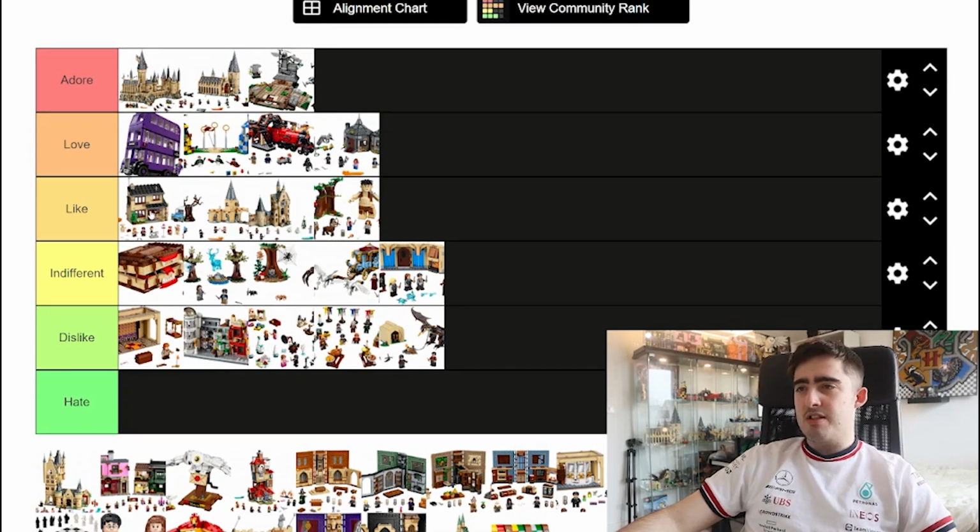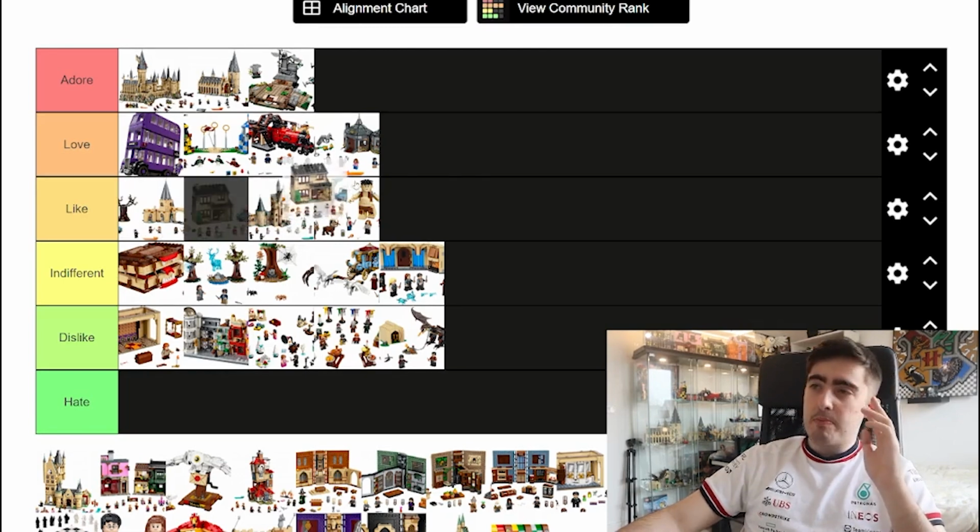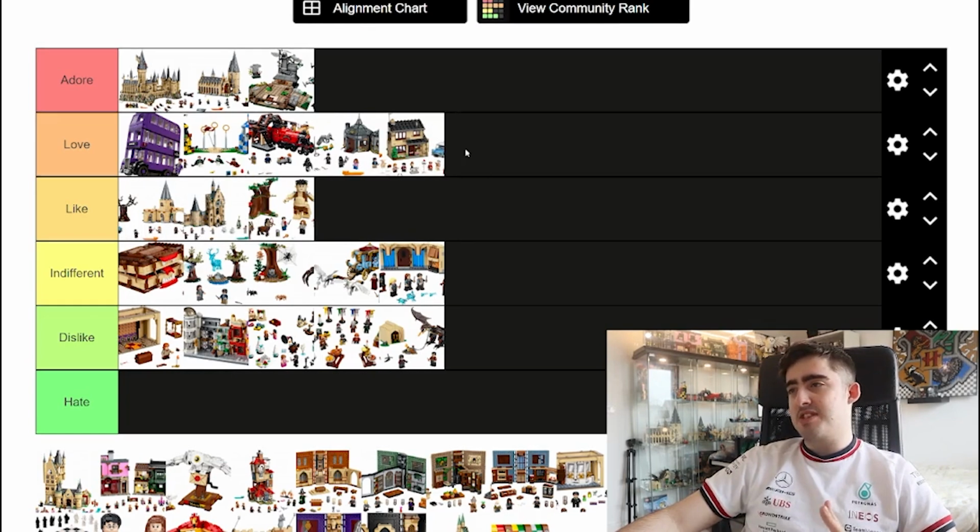But then the Ford Anglia is a downgrade as well from the Whomping Willow set. I don't know. I'm going to put it in the bottom of love. I do love this set, because I just wasn't interested in building this set when I bought it.